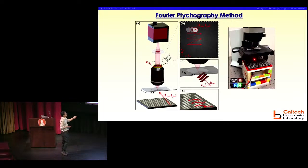With this LED array, we selectively light up each of these LEDs. That illuminates the sample at an angle, and effectively creates a plane wave illuminating the sample. Then we collect the light through this objective and project an image of that light field onto our camera. So that's very simply what the Fourier ptychography system looks like. You don't even need to do a very good job of aligning things. This is why we can build all this out of Legos, and it still gives very nice images.